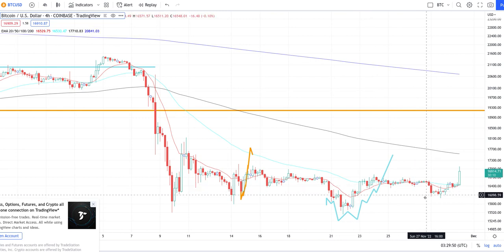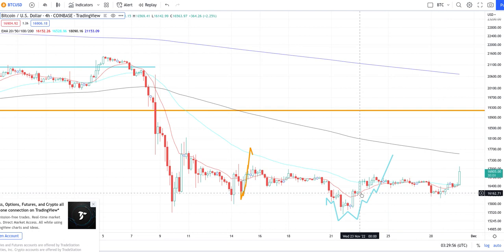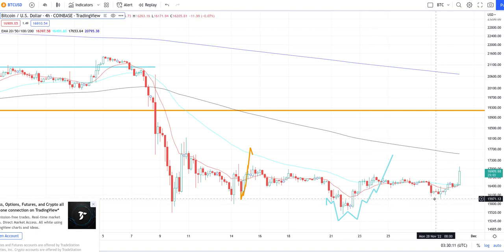But right here, they fake you out. Boom. As you can see, they came to the bottom of right here, level 2. Like I said, they never broke down through level 2, so that would have invalidated the whole pattern. But it's literally validating the pattern by not going below the previous low, which is around 16,000. So boom, and you see they hit us with a triple bottom.